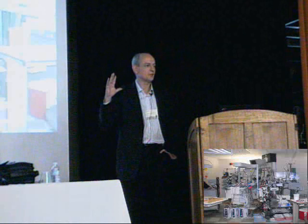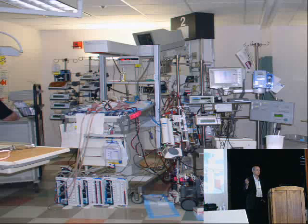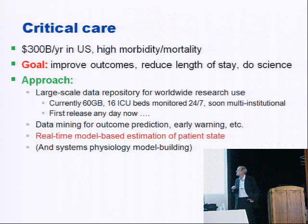So what we're trying to do is to understand this entire system from a mathematical point of view and use that mathematical understanding to make sense of the data that's collected so that we can improve the quality of healthcare decisions. So critical care in the US is $300 billion a year, which just for comparison is about the same size as the worldwide semiconductor industry.